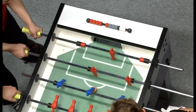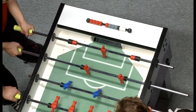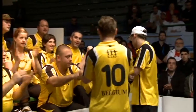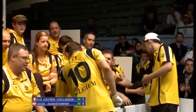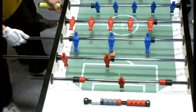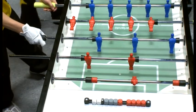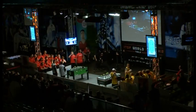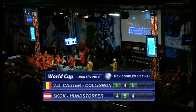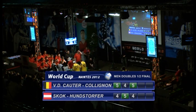Again, HUNDSTORFER on the defensive as Collignon looks him over, trying to find the hole, and he does. It's 2-1. Looking at it again, he really took his time, waited him out, and you look at the defense there. It appeared that HUNDSTORFER was all over it, but somehow the ball found the hole. Great defense again by HUNDSTORFER, but Collignon and Van de Cotter now leading 2-1.